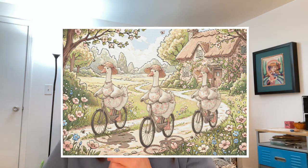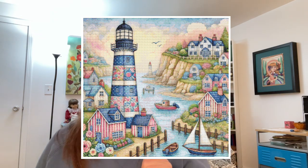But these ones, when I posted about it on my Instagram, got the most reaction from people, and I'll put them up here, and they are just adorable. So I have not bought those ones yet. I probably will, let's be honest, because they're just so cute. And the geese riding the bikes was, I think, the fan favorite of when I put the patterns up in my stories.